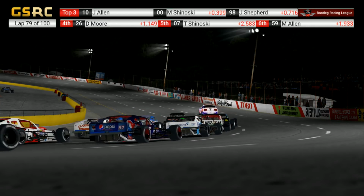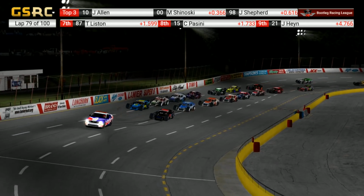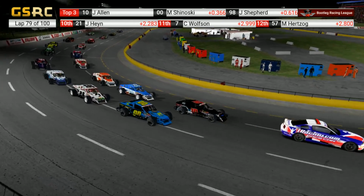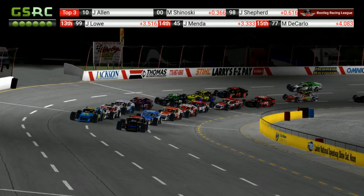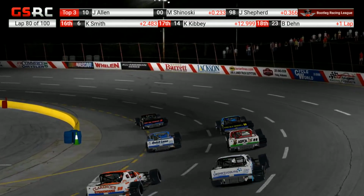All right. Well, here we go. The lights are out again. Mike Allen is, I'm sorry, not Mike. I made that mistake. Justin Allen is still in command of the race, just like we started back 79 laps ago. Justin Allen has got the lead again. I won't do that again, I promise.